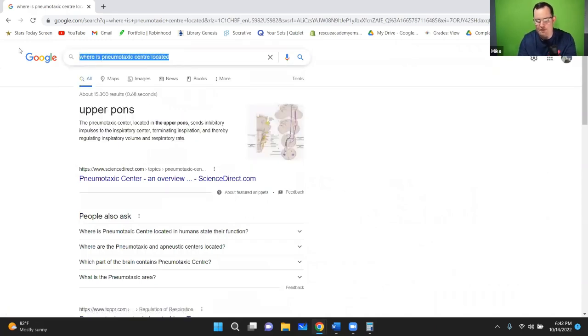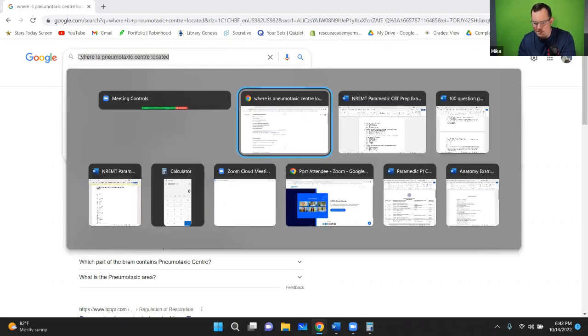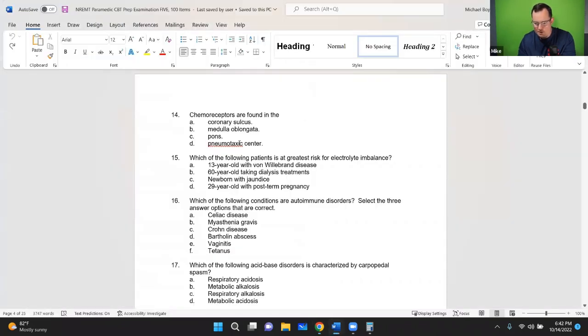I'm wondering if the chemoreceptors send messages to the pneumotaxic center to create that. I'm trying to think how I can write that. Because even in that test question, pneumotaxic center and pons were both on here. And again, the pneumotaxic center is located in the pons. So I wonder if chemoreceptors are not even located in the pons.